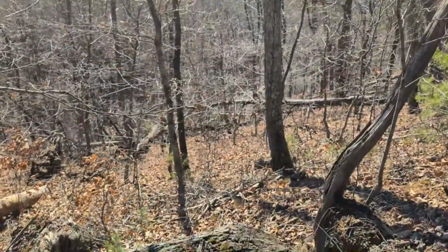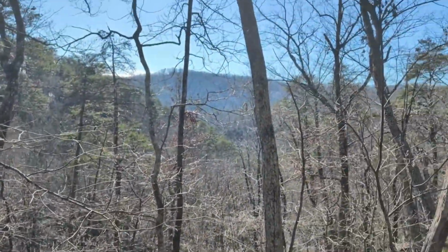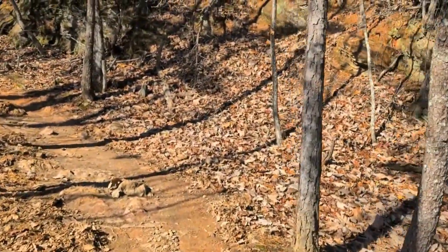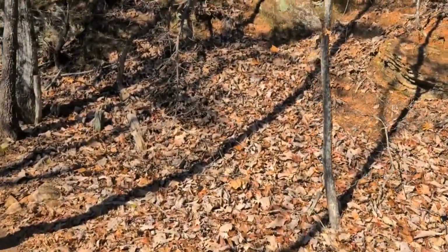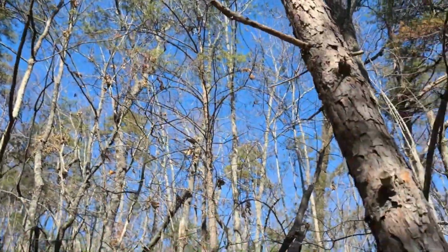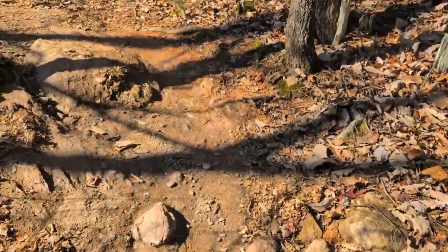See a shot of how high we are up on the side of this mountain. Climbing up. Trying to catch that bird right there. Looks like a big crow.